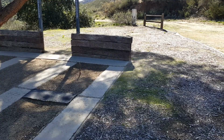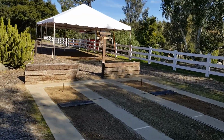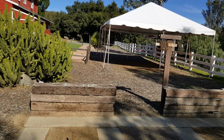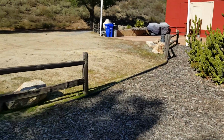The other thing is, when I first arrived here, this entire area was covered in weeds all around the horseshoe pits, under that canopy over there, all the way up to the front parking lot where you can see the split rail fence. It was just weeds everywhere. So I spent a lot of time on my hands and knees, and then came back and sprayed with poison.